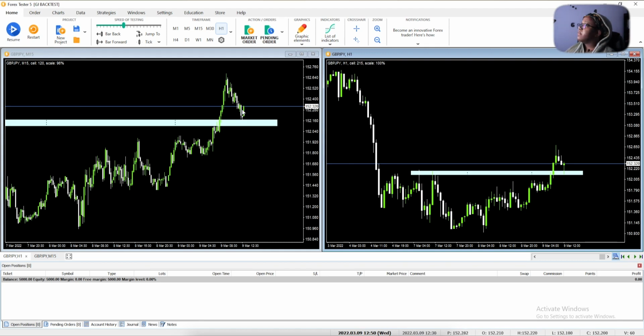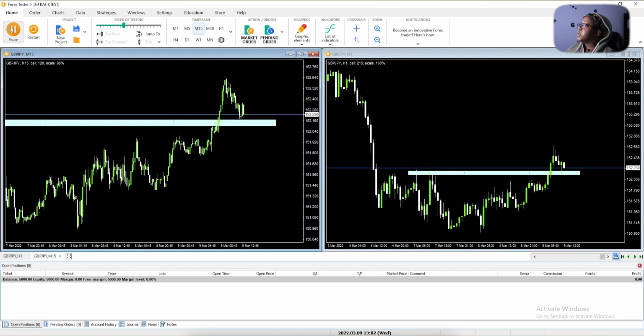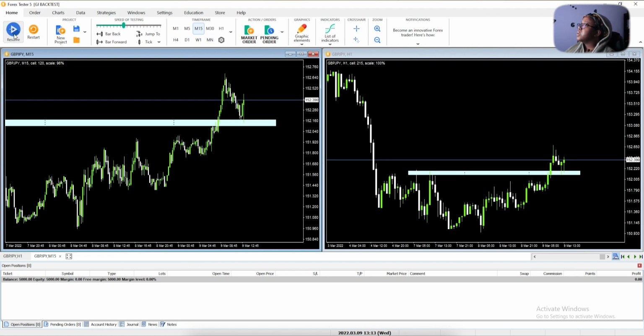I'm not too confident to enter just yet. I would need to see, at least on the M15, the candlestick close above these candlesticks, like these previous bearish ones. And then on the H1, I just want to see a solid, bullish candle form. Ideally close, but this would be a late time to be entering. Let's see what happens. I might not even take this trade. Ooh. Okay.